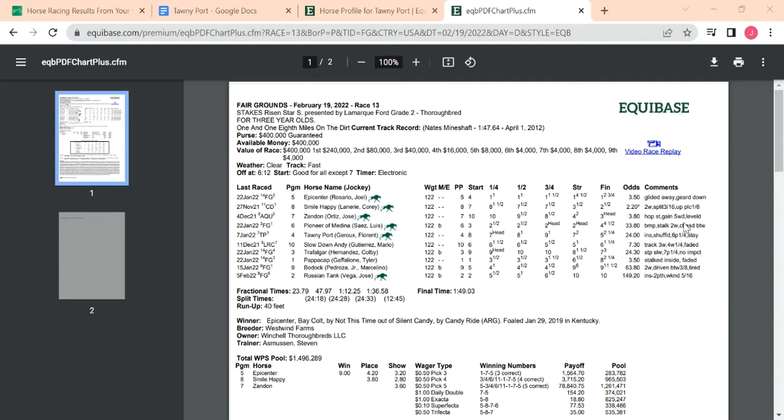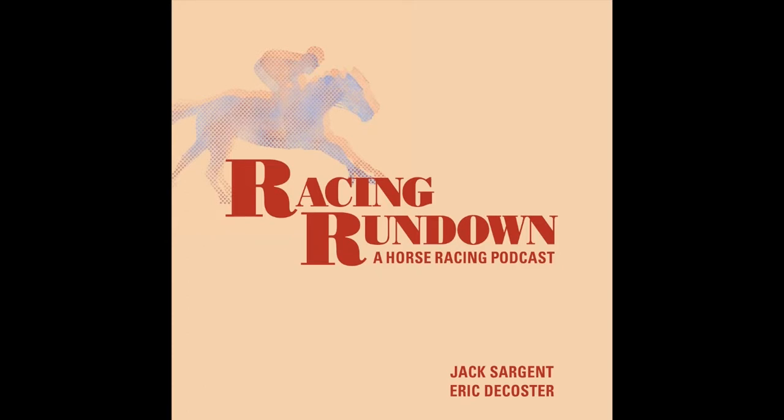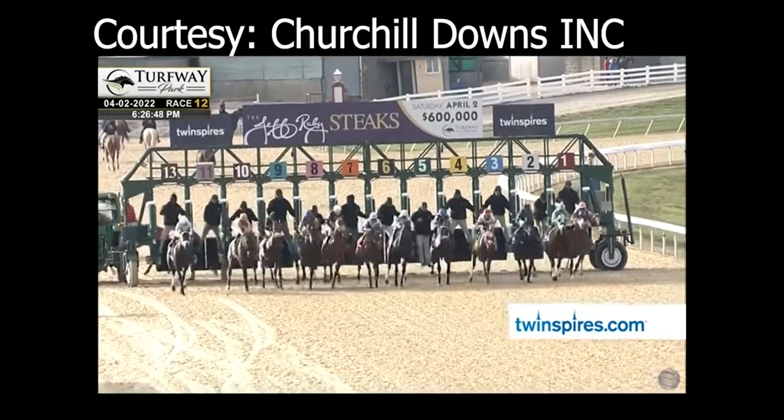I don't think that the Risen Star was the worst effort in the world for Tawny Port. And again, I think there's some positives that you can draw from that, particularly really just that he was going up against a really quality group of horses in there. He does get back to what he's familiar with, though, in his next start, which is the Jeff Ruby Stakes back at his home at Turfway.